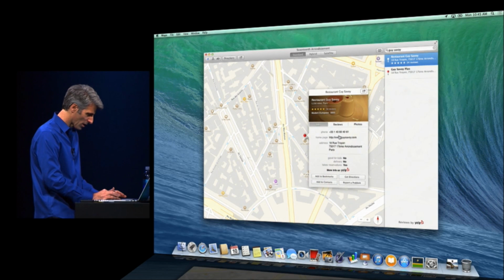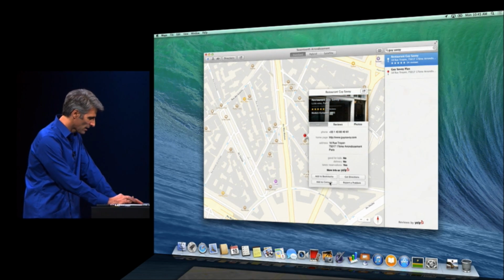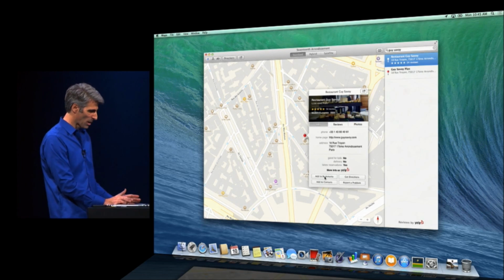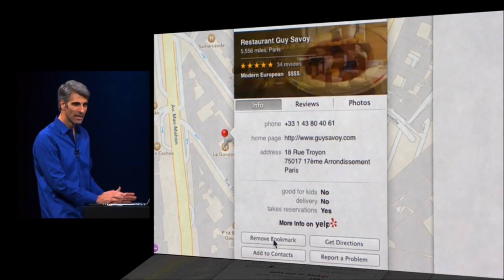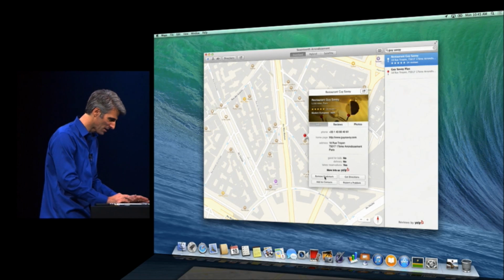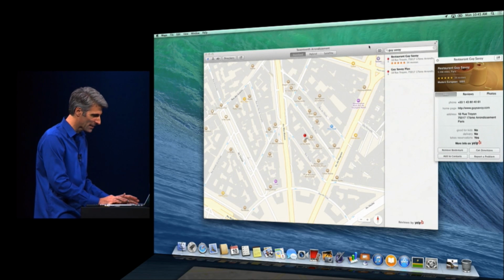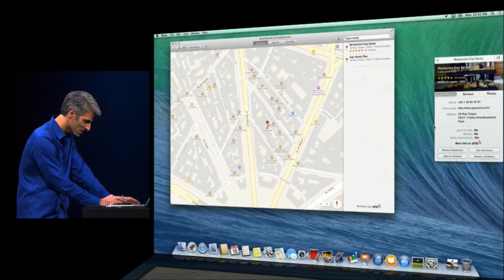We have these great info cards with reviews, photos. I can add a site to my bookmarks just like this. And it's now synced across all my devices, so this location is available to me, of course, on my phone. Because this is a Mac, I can tear these off. So if I'm planning a trip, I can set aside some things of interest.